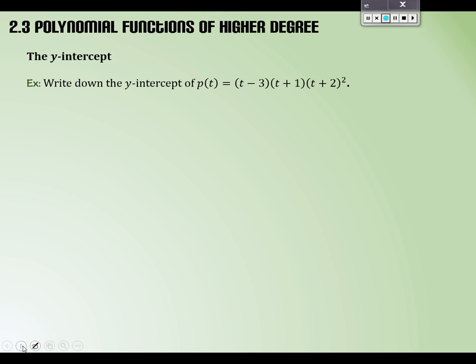Plug in 0. Tell me what you get. Plus 2 is 2. We're multiplying out all the parentheses. Only the numbers matter. I want to know where we're at. What'd you get? Negative 12, yeah. All right. Come back together. Alex has an answer for me. Listen. Did you get what he got? All right, good. I don't have anything else to say about y-intercepts.